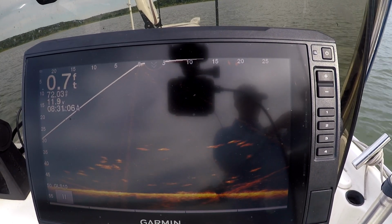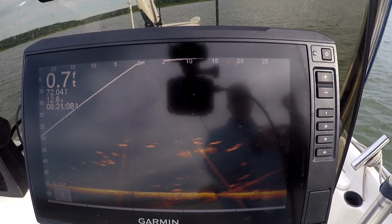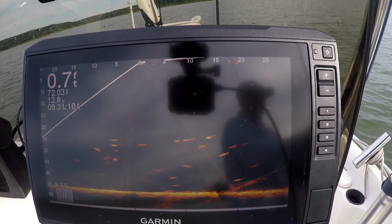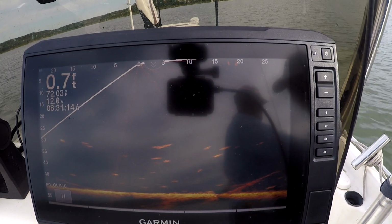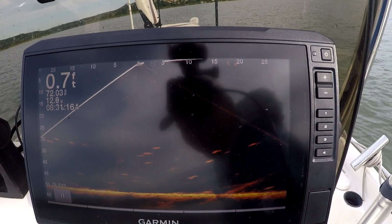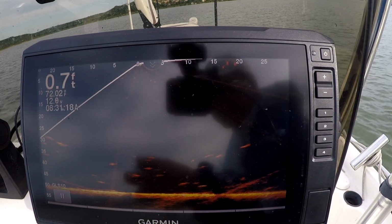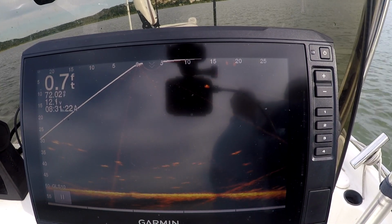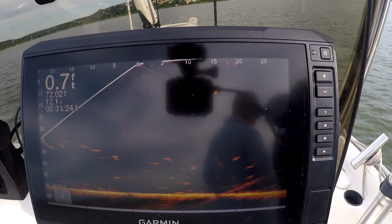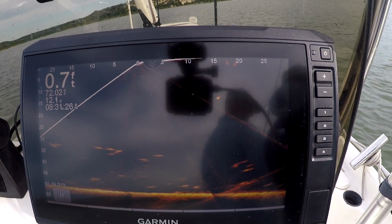So look at the bigger fish up in the middle of the water column. Those are probably hybrids, whereas the ones at the bottom look like they're more like white bass. But again, thumping them in and catching them are 2 different things. So that's a lesson learned for you guys watching here. Just because you're showing a bunch of fish on the screen and you can thump them in does not mean you can catch them.